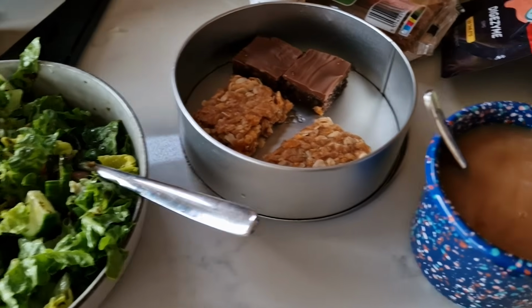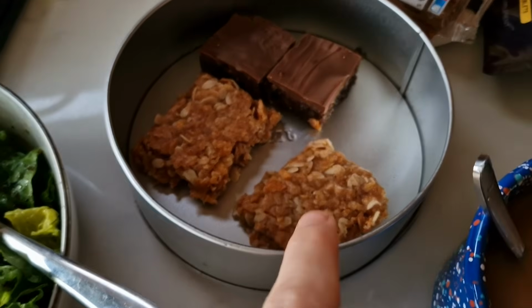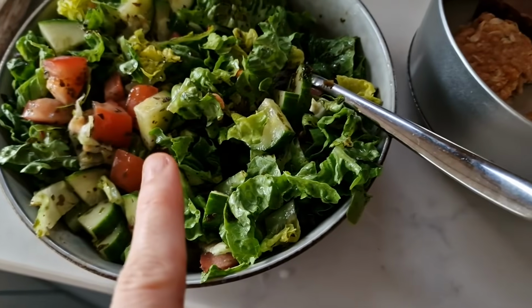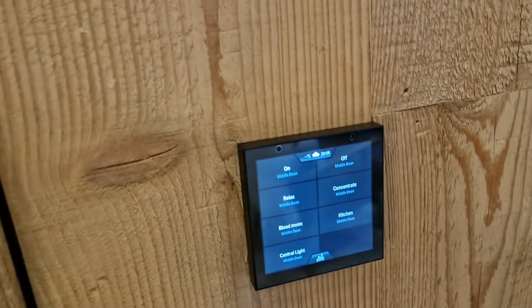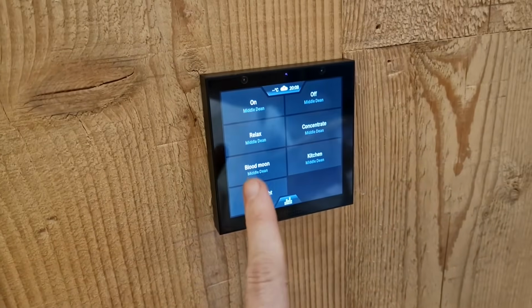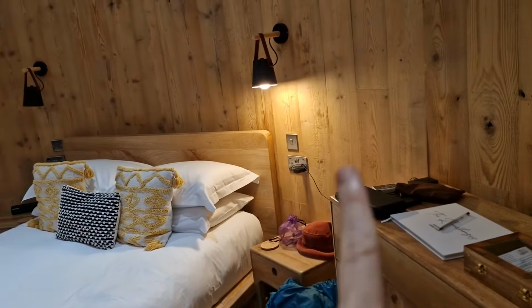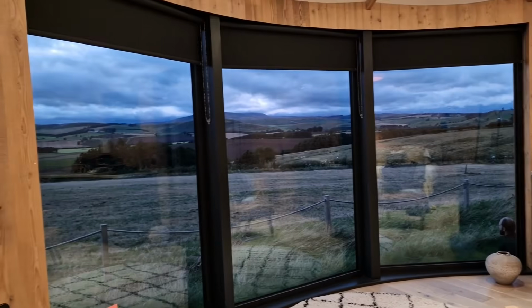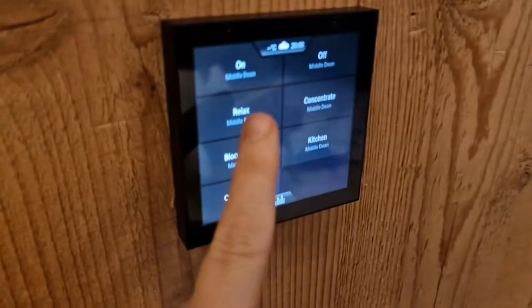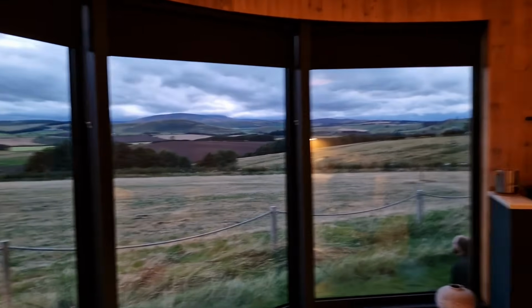So here's my dinner. I'll have one of each with my tea and salt. I hate digital stuff, sorry, but I managed to turn the lights on. I prefer light switches, honestly. It kind of takes away from the view, but say relax. That's better, what do you think?